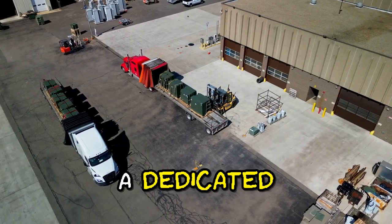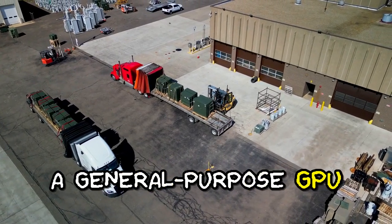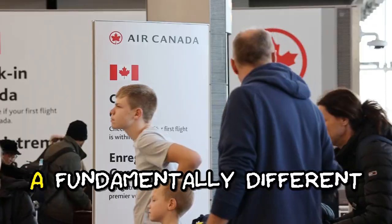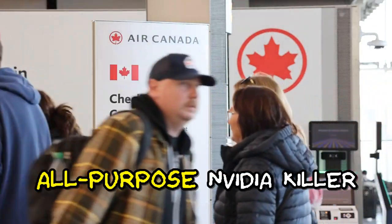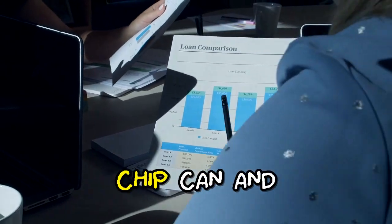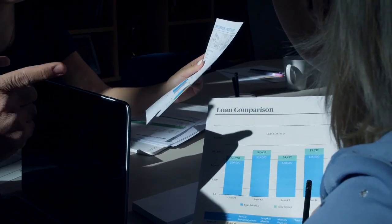A dedicated, purpose-built chip beating a general-purpose GPU by orders of magnitude on its home turf is still a legitimate engineering result. But it is a fundamentally different claim than an all-purpose Nvidia killer, and the difference matters if you actually want to understand what this chip can and cannot do.